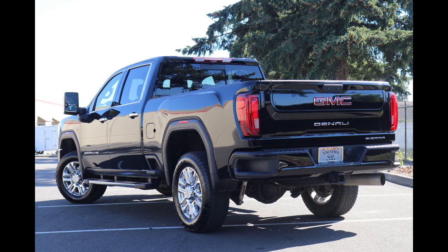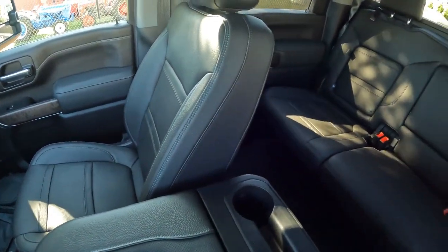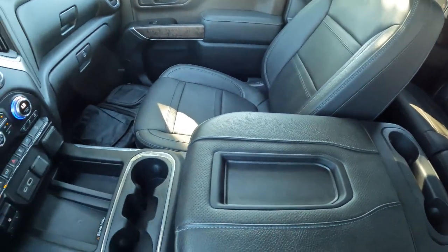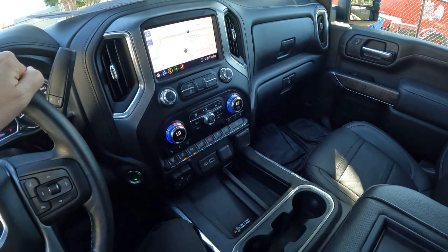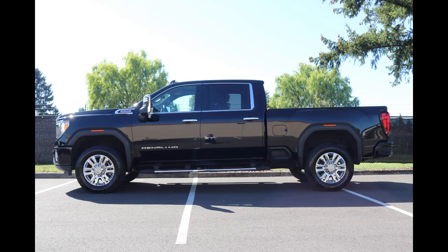The Denali is a range-topping trim level on the Sierra series. It's the most opulent, most luxurious version of the Sierra. This is the HD 3500. Very capable towing and hauling rig with the Duramax Diesel and Allison transmission, a favorite among truck enthusiasts, pumping out 445 horsepower and 910 pound-feet of torque.